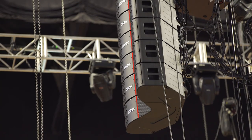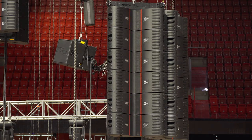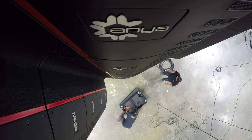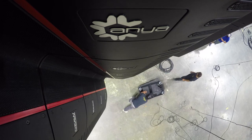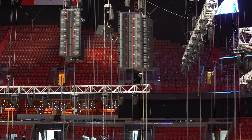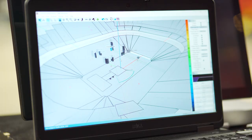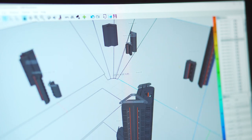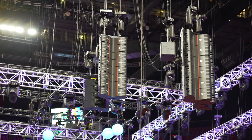There's no need to break it down to make adjustments. Just fly the system once, measure, listen. You can even optimize during the show if you need to. That's amazing versatility. It makes us a lot better and more efficient. Resolution is a powerful tool that allows us to deliver a uniform sound. You just put it on the air and magic happens.